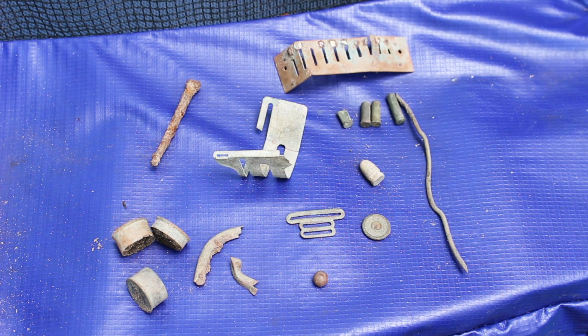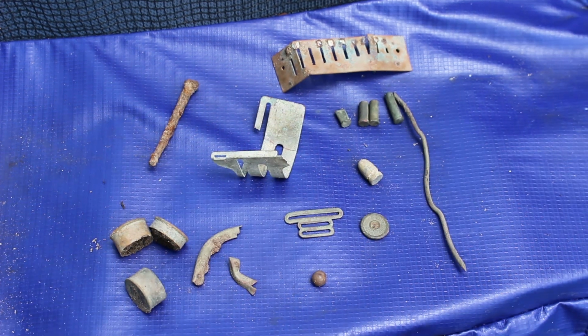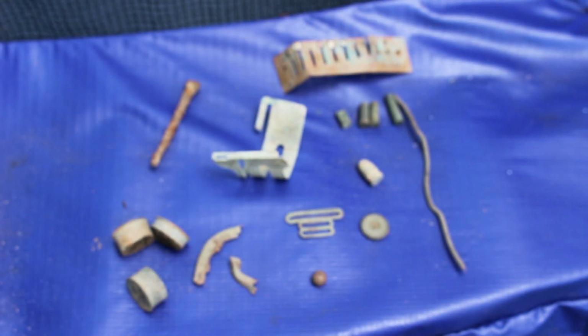The skeeters are driving me nuts. I did get my hand cut open today here. Not metal detecting, believe it or not.